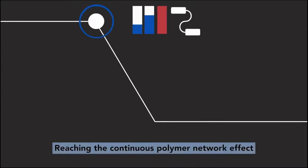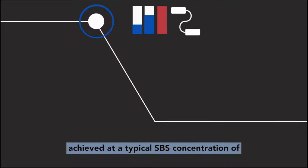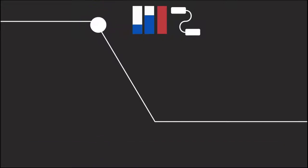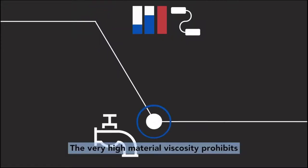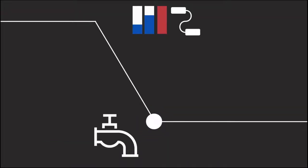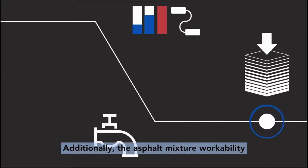Reaching the continuous polymer network effect achieved at a typical SBS concentration of 7 to 8% is very difficult using the conventional SBS polymers. The very high material viscosity prohibits normal operations of the PMA and asphalt mix plants. Additionally, the asphalt mixture workability becomes very challenging.